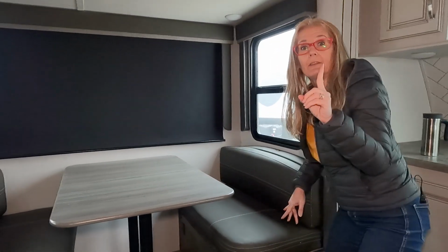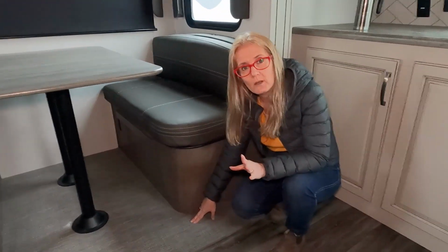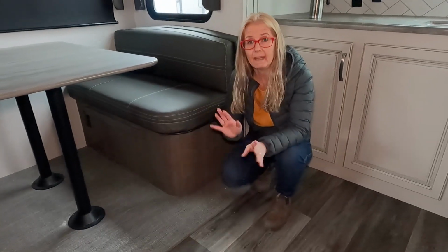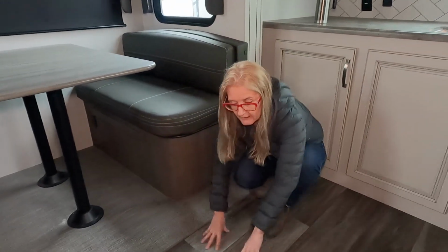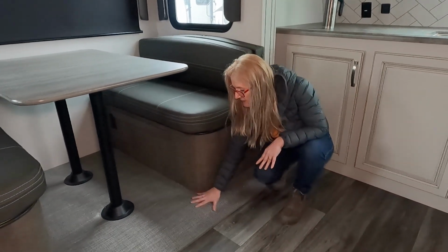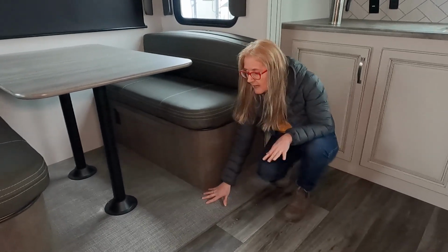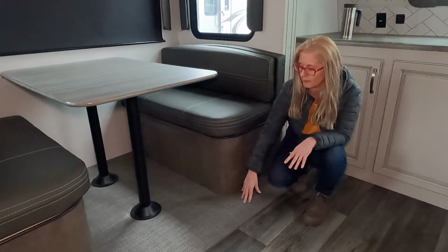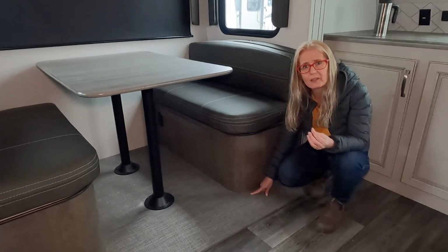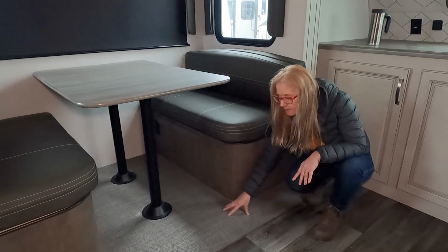And then you're good. Oh, one other thing I want to show you while I'm down here. Check this out. So we've all seen slides with carpet. Then I've seen slides where they've integrated this same vinyl flooring in a system like this. So yeah, there's still a step up there, but it's sort of seamless. But now they've got this kind of flooring. And I see this kind of thing in other types of trailers, or like leisure travel vans or Airstreams have this sort of tweedy kind of stuff.